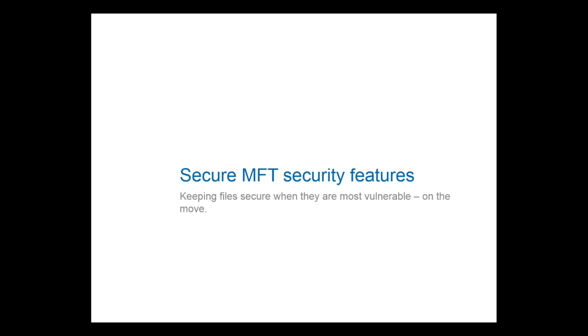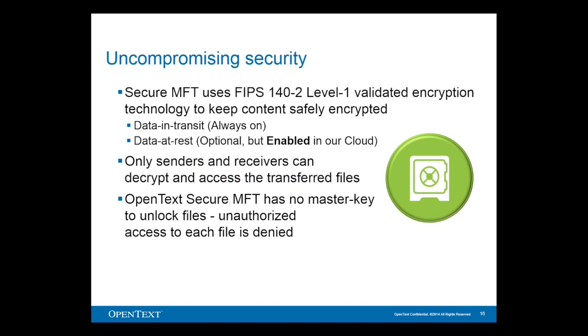Security is definitely one of the biggest features within Secure MFT. We want to make sure that all your exchange is secure and protect you from all those hackers that Amy has mentioned. So Secure MFT uses FIPS 140-2 level 1 encryption technology to encrypt all the data, whether it's being sent out on the wire or being stored on the system in our Secure MFT server. And the way that we configure the system's security parameters is that only the sender and the receiver will be able to read the file. No one, not even OpenText, has a master key to unlock any of your files.